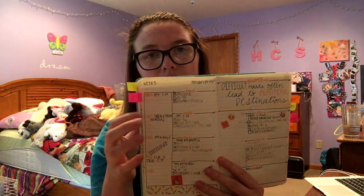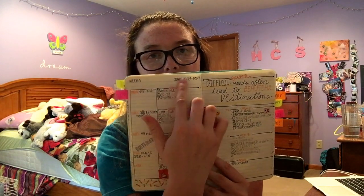And I decided that it would be better to do it a different way, which I'll show you in a little bit. This is another weekly spread, and as you can see, I changed the way I formatted this. I put my weekly over here, what week it was, and the days of the week up there, and then I put a big quote.